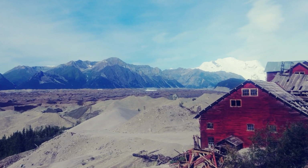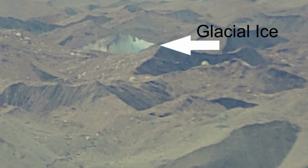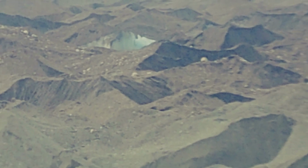When you look in the valley, you see all of these dunes, and you think this must have been debris that was left by the mining operations. But that's not true. If you look closer, you'll notice that there's blue ice underneath some of these dunes. This is actually the moraine from the glacier.